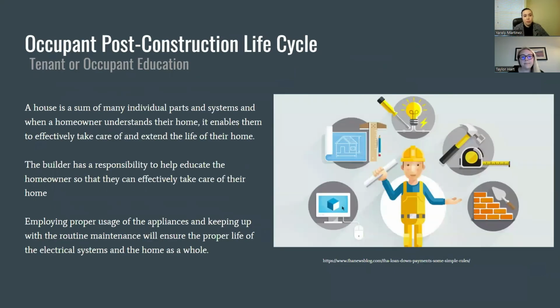In terms of post-construction, there's two things that a builder can really do to help. First is the tenant or occupant education. So this really just puts responsibility on the builder to help educate the homeowner so that they can effectively take care of their home. It's so that they can properly use their appliances and keep up with the routine maintenance.